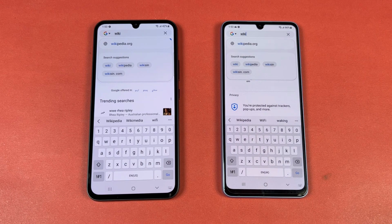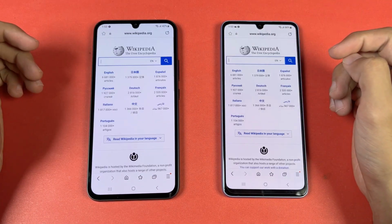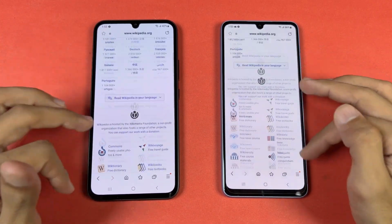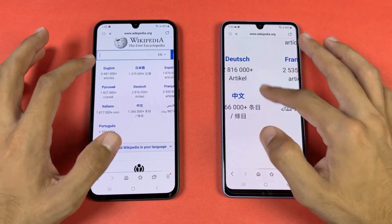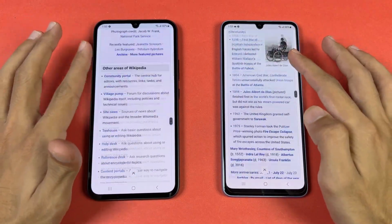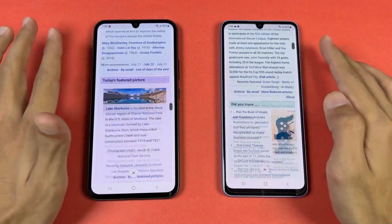Okay guys, now let's see internet browsing speed. So I am using Samsung Internet on both phones with the same Wi-Fi network. So now let's open wikipedia.org, slightly faster on the A34. Scrolling wise, really smooth as you can see, no jitters, anything like that. And now let's open this English page, also very similar, scrolling speed and smooth, really stable.